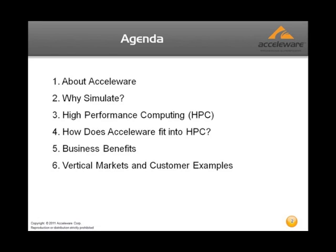This webinar is a higher level webinar. It's not really focused on anything too technical. It really provides an overview about Acceleware, high-performance computing, how our organization fits into the HPC market, some of the business benefits that organizations see by using our products, and some discussion on the vertical markets that we work in and some customer examples.